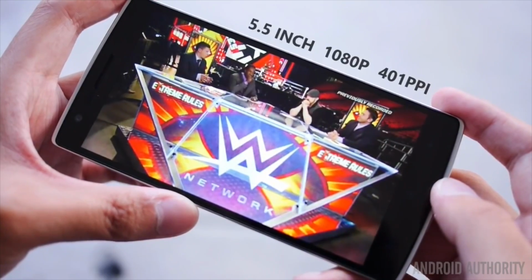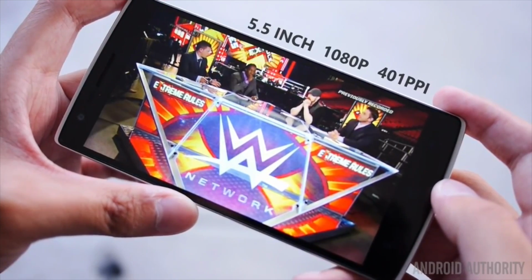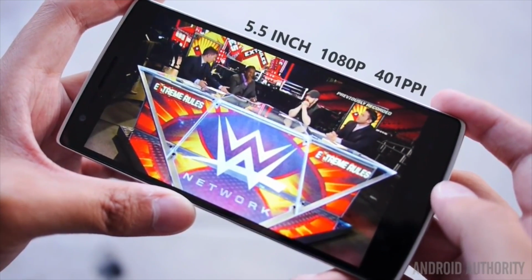More recently, Cyanogen and OnePlus have parted ways, so we can expect the OnePlus 2 to feature the company's own in-house Oxygen OS. So now what about Sony's new global flagship?